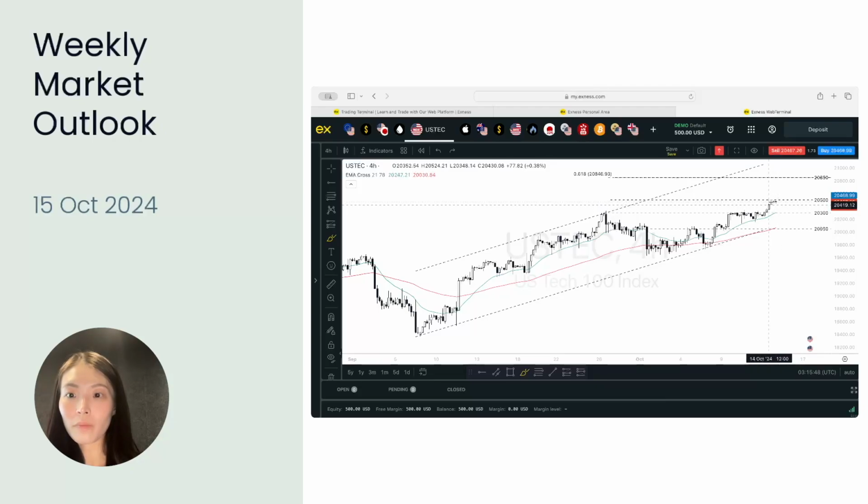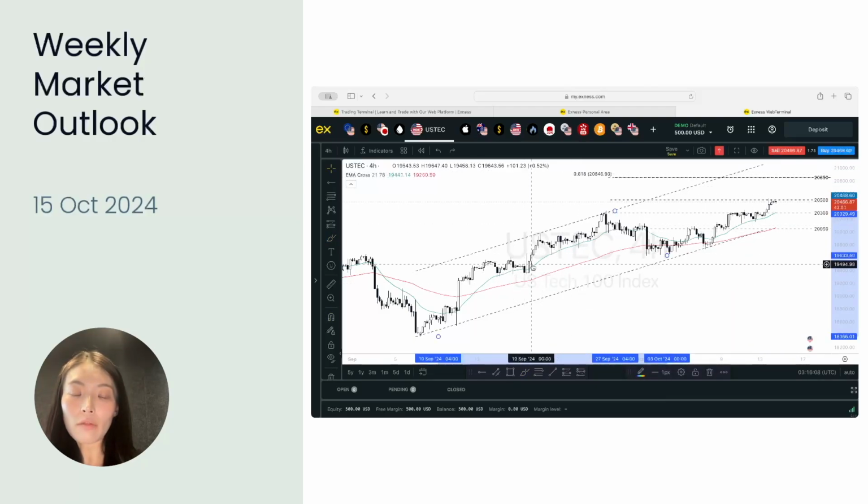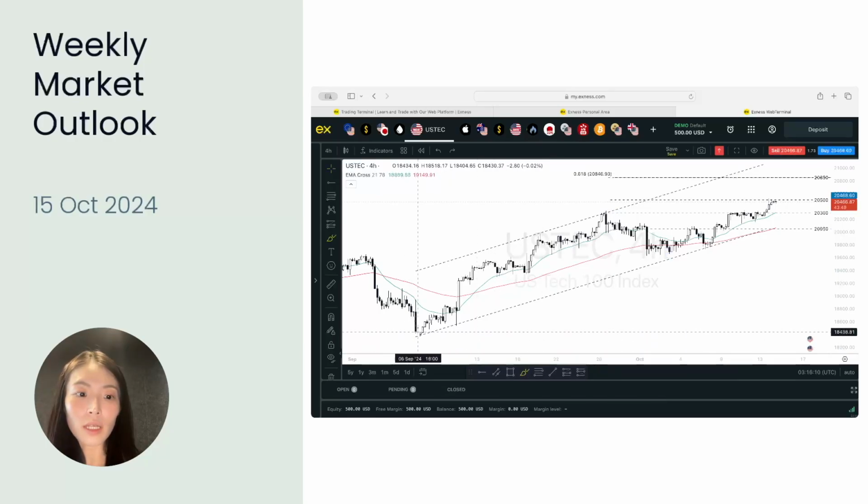So this could serve as a new potential demand, and we could see consolidation around the 20,300 to 20,500 region. If price continues to sustain its rally with a break above the 20,500 level, we could see potential for further gains. The next resistance that we have over here could be at the 20,850 region. This area also coincides with the 61.8 Fibonacci extension. The 61.8 Fibonacci extension is taken from this zigzag pattern that we have over here. You can see this region.